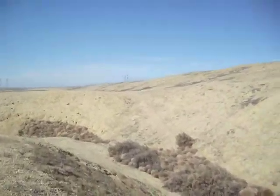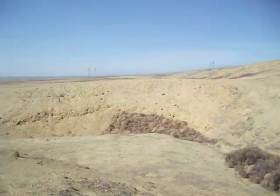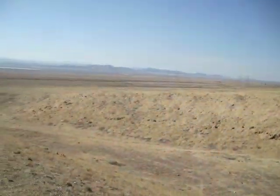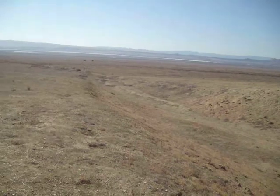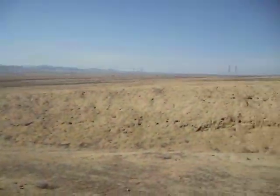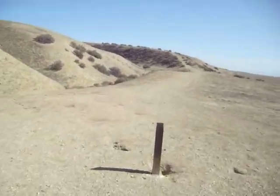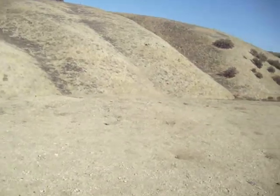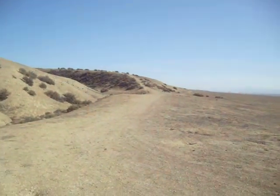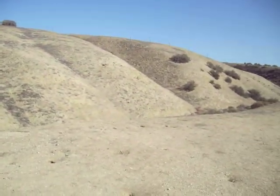Okay, so this is where the creek leaves the fault line, heads down the rest of the way. It's crazy to think that this post where I'm standing now used to be where I was first standing, off in the distance there. That's where this creek used to run, back in 1857.